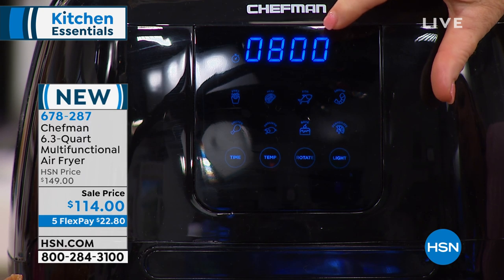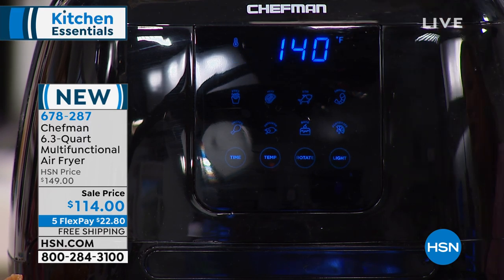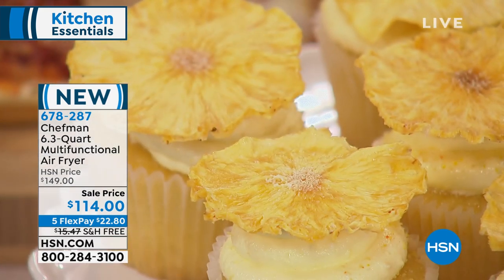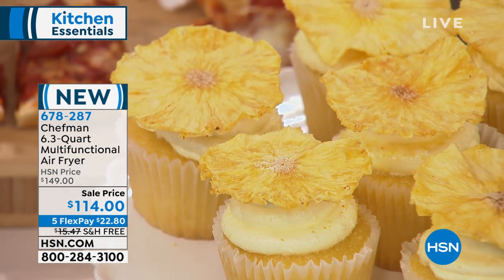So it actually goes low enough to go to 140 degrees and 8 hours. So we dehydrated some pineapple. We dehydrated some bacon. Oh, that's smart. You can take your fruit slices, your veggies, whatever it is, you make your own beef jerky.